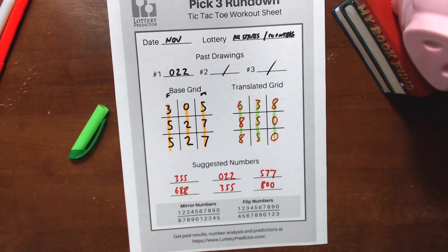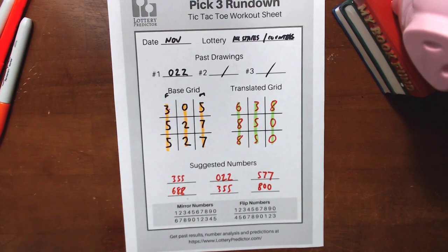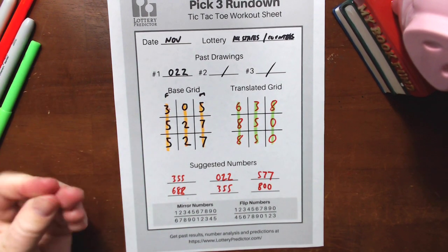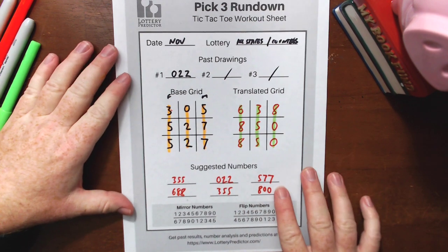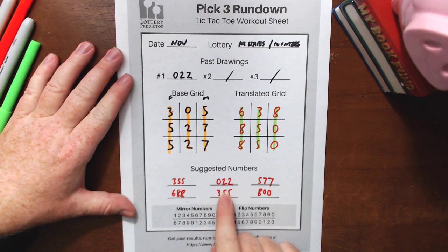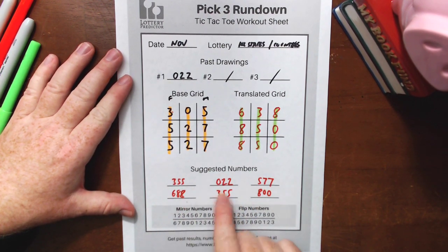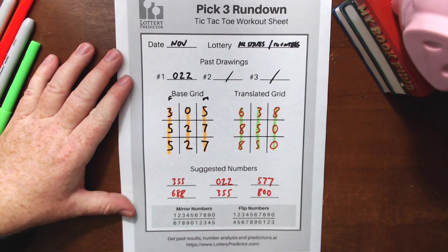Now, you may have already noticed that we've got 355 on there twice, and that's okay. If you've seen my previous rundowns, you'll know if I see something coming up twice in the grid, it's a good chance it's going to hit. So what I recommend is play this both boxed and straight. So I would recommend playing these boxed, but for the 355, play that box and straight. So you play the combination of that.